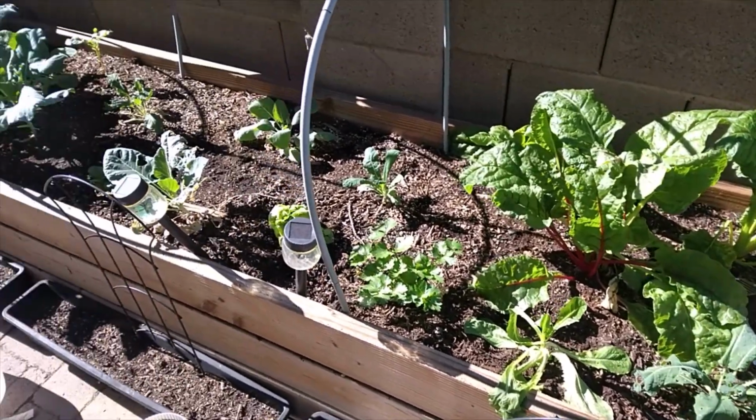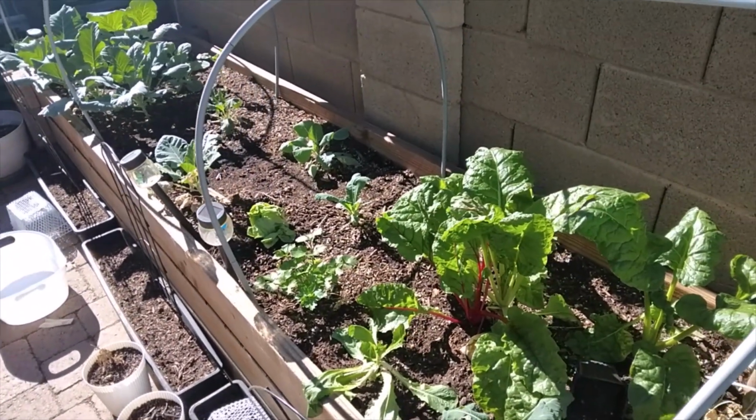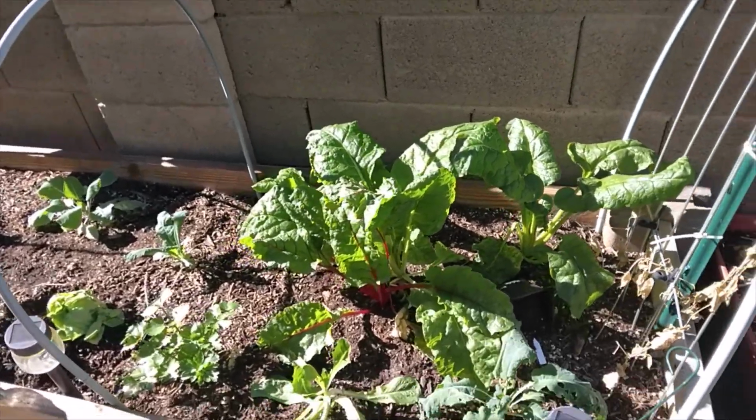Now moving on here to my brassica bed, guys. Look at the growth on this. Doesn't that make your soul just happy?